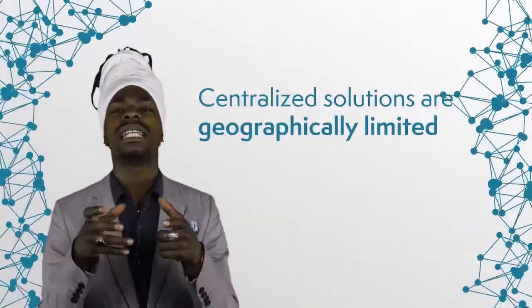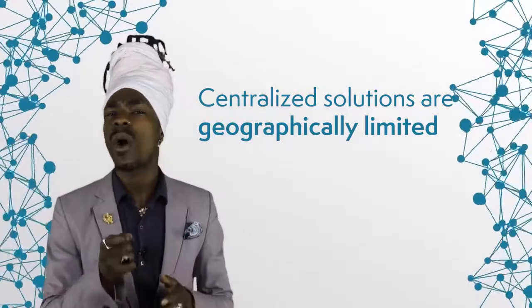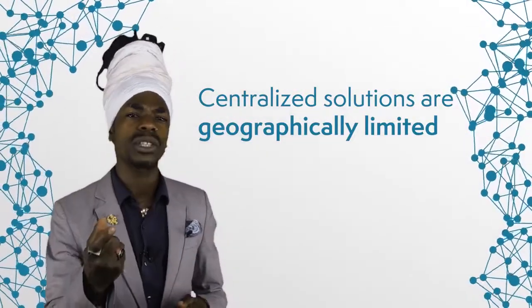At the same time, a centralized solution is, by definition, geographically limited, which brings a requirement to move goods or components to a specific central hub for processing. This can increase shipping costs as well as the carbon footprint. It can also make it more difficult to source employees.